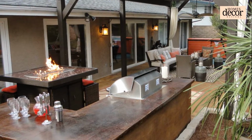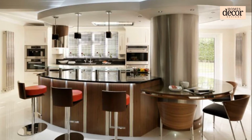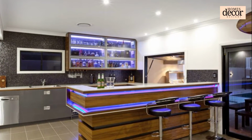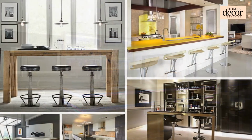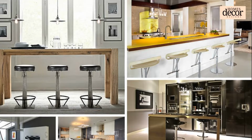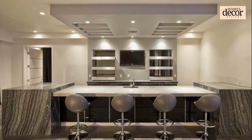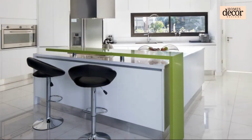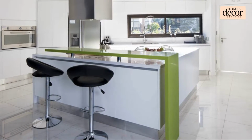2. Use lighting. Lighting is important for any space, but it is especially important for a kitchen bar. You want to create a well-lit space that is both inviting and functional. Consider using pendant lights or sconces to illuminate your bar counter. 3. Add greenery. Greenery can add a touch of freshness and life to your kitchen bar. Consider adding a potted plant or two to your countertop.